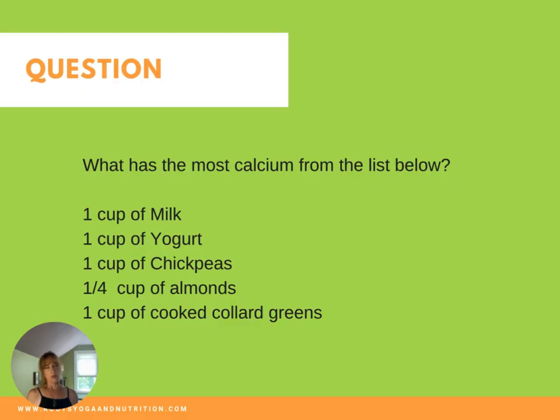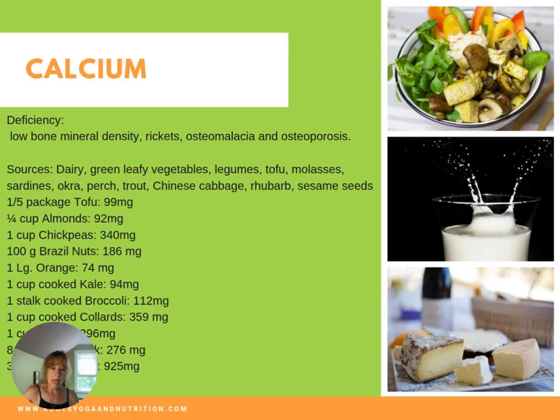And so what would you think would have the most calcium? Like a cup of milk, a cup of yogurt, a cup of chickpeas, a quarter cup of almonds, a cup of cooked collard greens. It depends a little bit on which database you're looking at for how much calcium is present, and because it's going to depend food to food, right? It's not all created equal, but it's kind of revealing to take a look here.